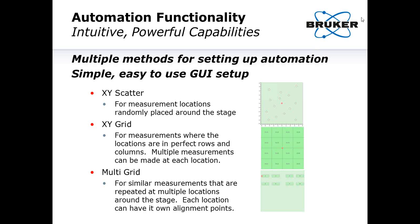A next capability and new functionality from Vision64 that I'd like to talk about is a high-level overview of the automation functionality that's been introduced, because there are some really new, intuitive, and powerful capabilities that we're making available for our systems. One of the things that we've done is simplify into 3 basic types of automation, and 4 if you have rotary stages, but for the majority of people that have linear staging, 3 basic types, with a very simple and easy to use graphical user interface setup.